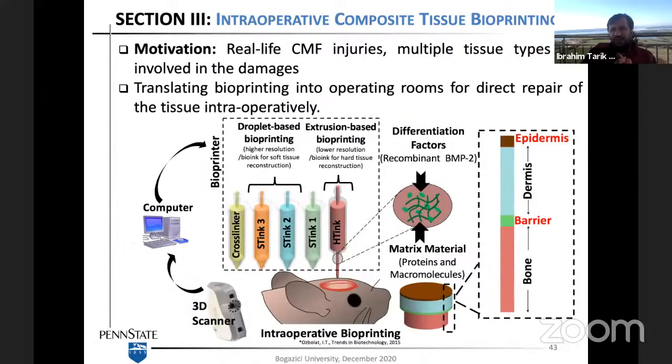So in the last part of my talk, I'll introduce the concept of intraoperative bioprinting. Intraoperative bioprinting is a technique where we directly print things on the animals. So as you can see here, there's a rat model. It could be mice, or it could be even larger animals. Like we're also doing some sheep studies nowadays, where we can create a defect in the surgical settings. We put the animal under the bioprinter.